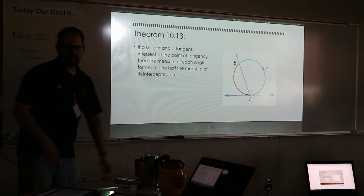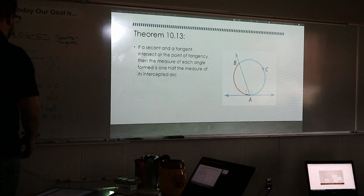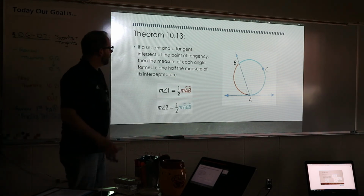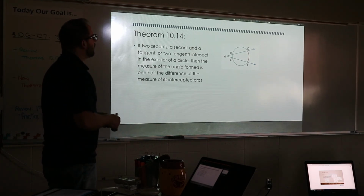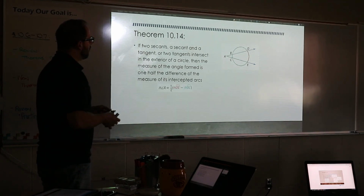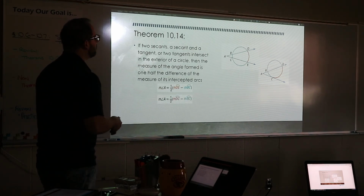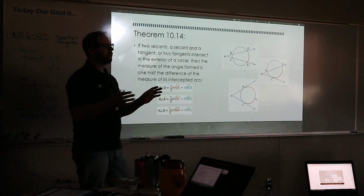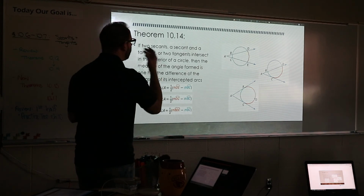And then what we finished with yesterday was this theorem. This is 1014. Okay, 1014 talked about, there were 3 different cases. You could have secants crossing, you could have a tangent and secant cross, you could have 2 tangents cross, but the big thing about this was that they're all intersecting on the outside of the picture. They're all crossing outside. And how do you find the angles?